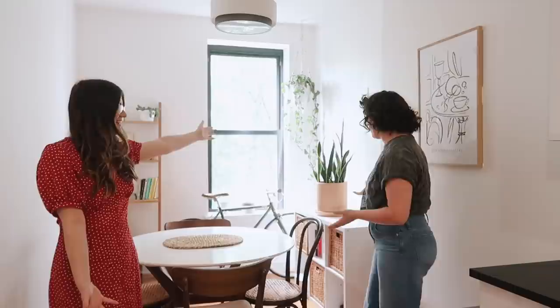Of the apartment and work our way down since it is very long. That's kind of the vibe. So we're going to begin in one of my favorite rooms, if not my favorite part of the apartment, which is the dining room.